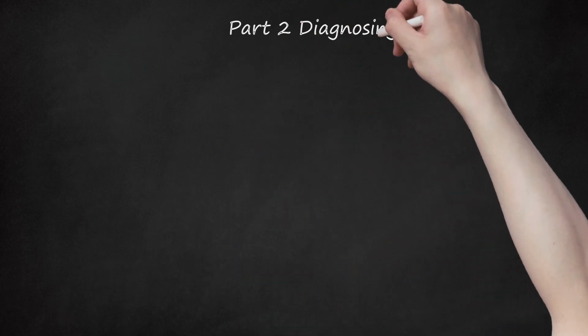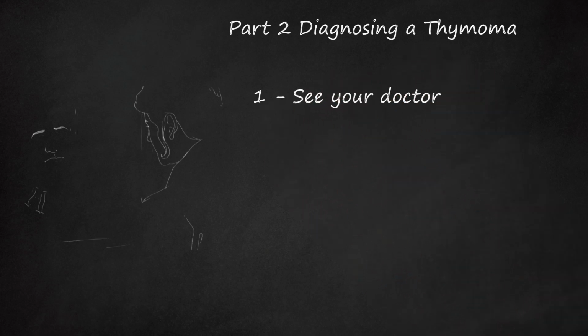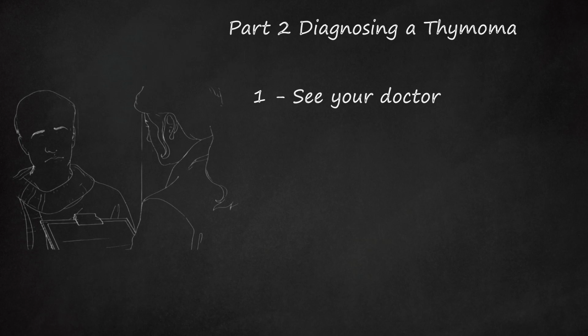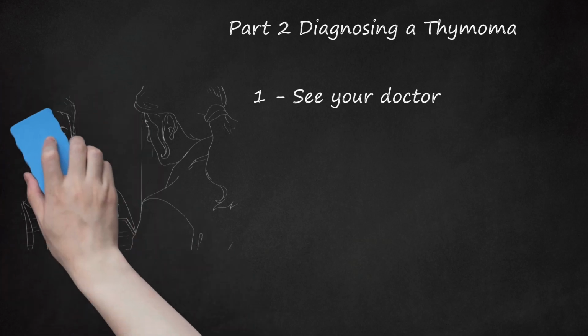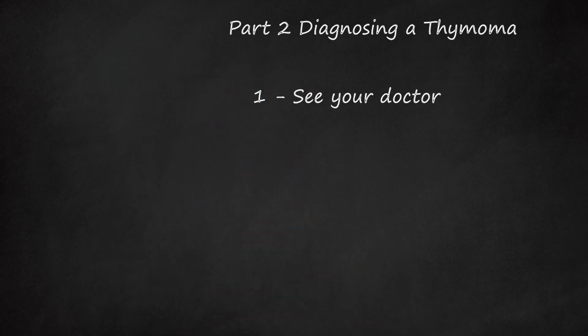Part 2. Diagnosing a thymoma. 1. See your doctor. Your doctor will collect a detailed medical history, including family history and symptoms. He or she will also ask questions based on thymoma symptoms, including those related to myasthenia gravis, red cell aplasia, and hypogammaglobulinemia symptoms. Your doctor may feel for fullness in the middle lower neck for overgrowth of the thymus.